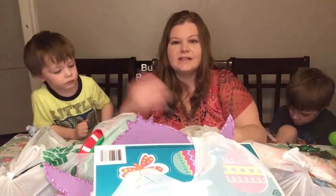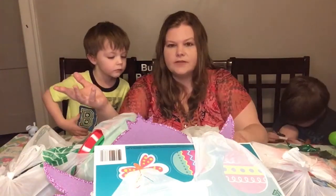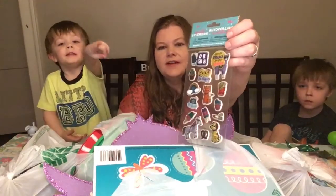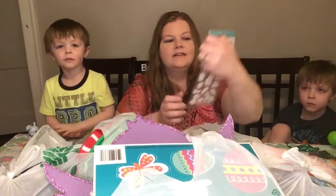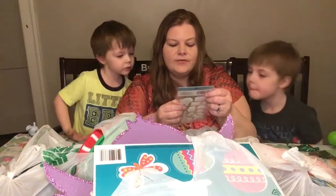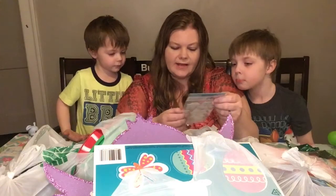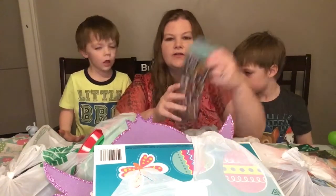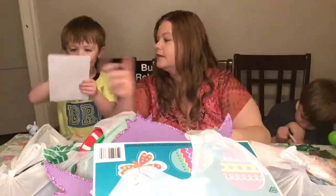I'm so excited because I saw somebody's video. They had llama stickers, and I really like llamas. And so I found the stickers finally. It says, save the drama for your llama. It has a picture of a kitty cat, some french fries, a doggy, lipstick, unicorn. So that is really cute.